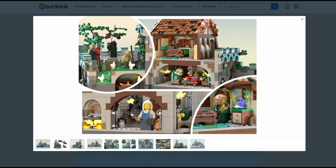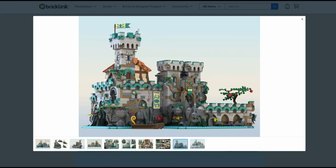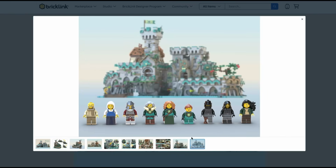Also like that on the side, we've got the little geo crystals there. So maybe that's a nod and a wink to the upcoming Ideas set. Anyway, overall, it's just another that has plenty of different places for your minifigure characters to explore, and of course you along with them as you enjoy building it, if it is indeed one that wins out overall.